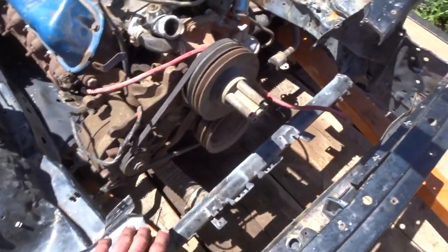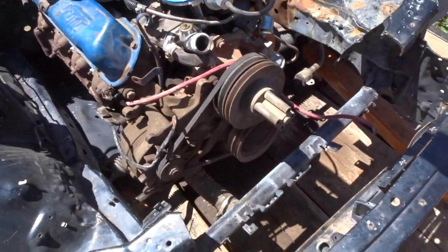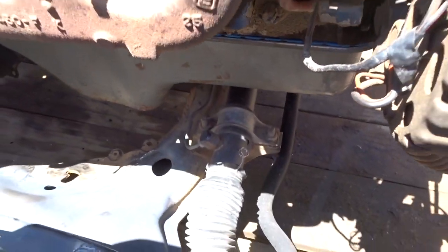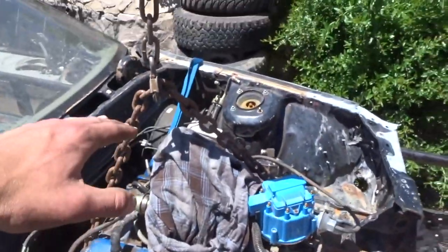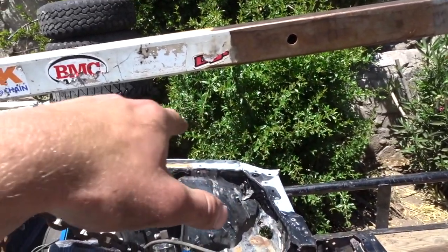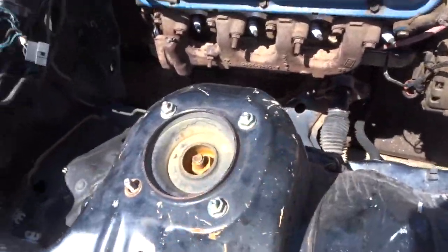So, had to cut the rad support right there. You can see. And look at this. So right now the engine needs to come up a little bit because of how the pan is, it's sitting on the rack right now. The pan goes like this. It's like the big part, and then it comes up and it's flat, and then it dips down a little bit. And where it dips down is where it's sitting on the rack. So I need to get past that so I can get it back farther.